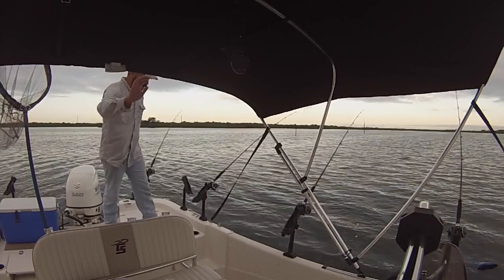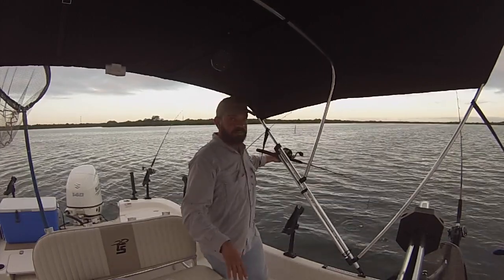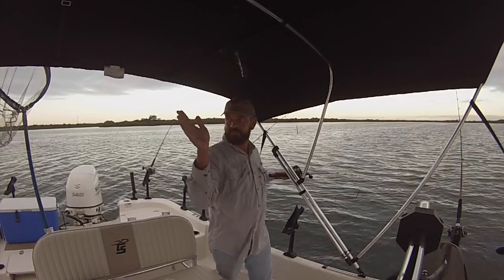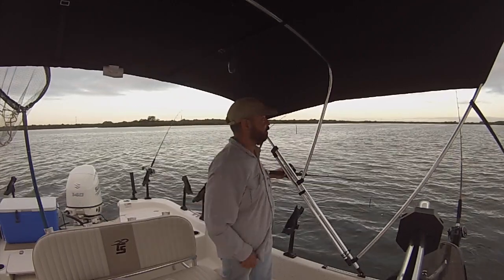Alright guys, I guess I can talk a little bit about what I'm doing when I'm drift fishing. So basically the wind's coming from the north today, so it's blowing from the railroad bridge, or say the crappie wall, down to the dam.